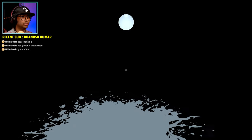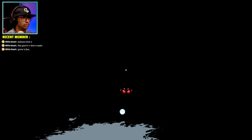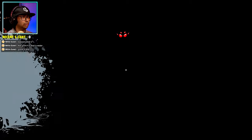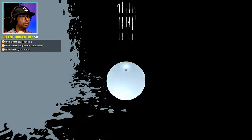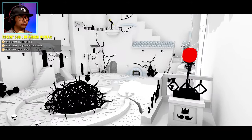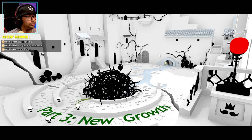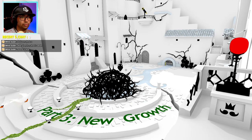Okay, what is here? Wow. What is this thing? Spider? Or bat? It scared me. What kind of creature is this? He's very scary. Okay. I have activated the mechanism. Part 3, New Growth. And there is the swan.